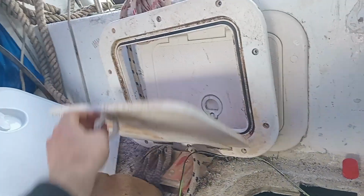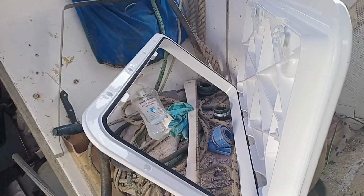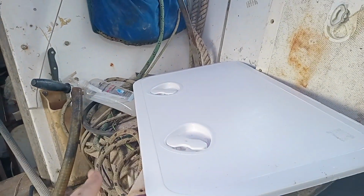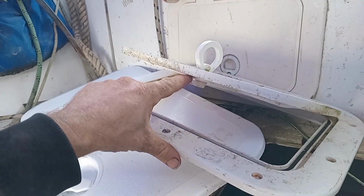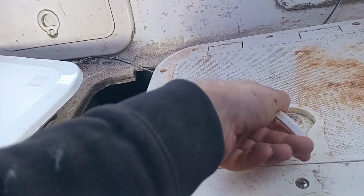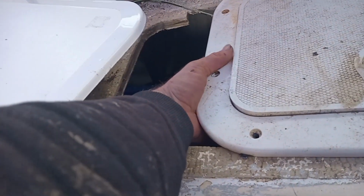I'm replacing these hatches, which I think aren't very good, with these hatches, which are more expensive, but I think a much better design. First of all, the lid completely covers the join, so water that lands on top won't be directed towards the join, whereas with this, water that lands on top will just go straight in there. These have to be mounted really flat, because if there's any twist, like this corner here, that's loose. Is that pushing enough on the gasket?